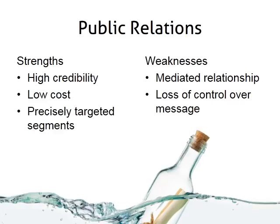Certainly, the challenge you have there is that they have their own mind and their agendas too, and they might not report on what we have to offer the way that we want them to. So there's a certain risk involved in engaging in this particular tactic, but it certainly has its place in just about any media plan.